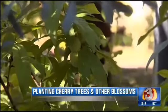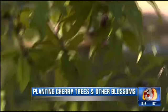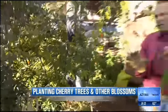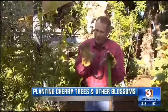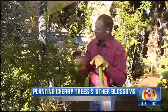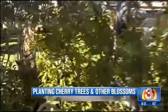Why? Because they have low chill hour requirements, as cherry trees have very high chill requirements. And what does that mean? Well, basically low chill means we don't need a whole lot of real cold weather to produce great fruit like you're looking at right there. These Bonanzas right here do very well out here in the desert Southwest.